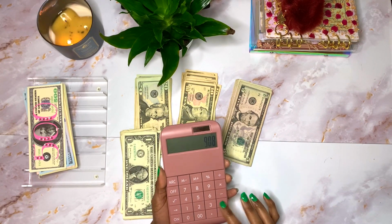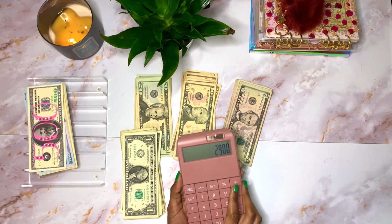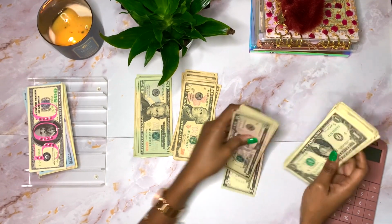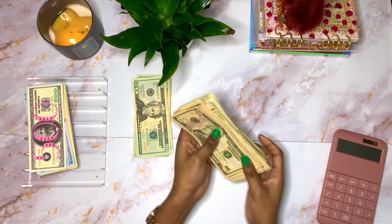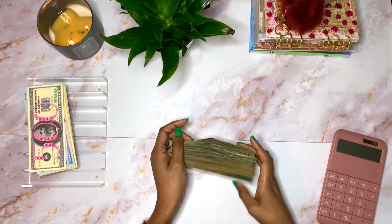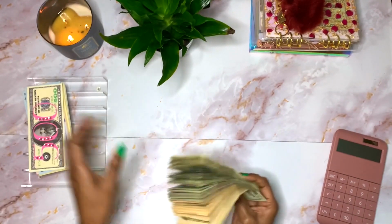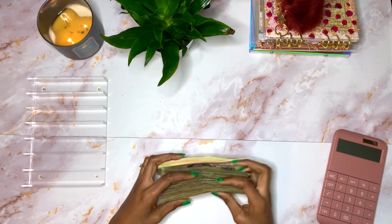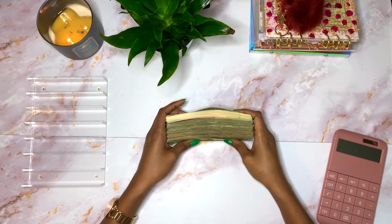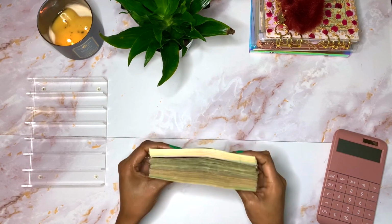And then plus the $19.92 in prop money. So I've exchanged $2,900 today. That is insane. When you're saving all these small denominations, you don't really think about how much is adding up, but look at how much this has added up. And then let me add the prop money. Look at the stack, y'all. This is insane. This is crazy. I still can't believe that I've saved up this much money.